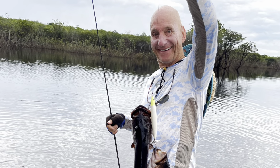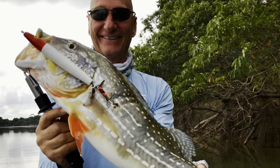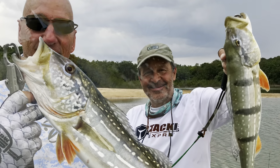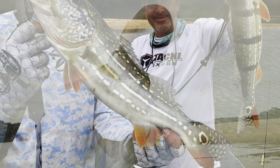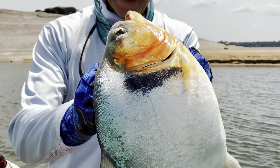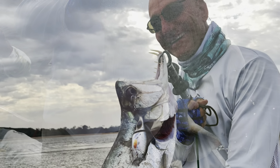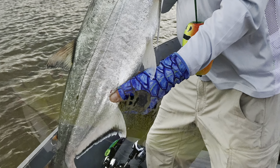They fight way above their weight class, and when it's on, look out. They'll smash big, noisy topwater lures that will send most bass running for cover. Throw in a dash of arowana, a teaspoon of piranha, and a cup of payara, or vampire fish, and you have the recipe for an exciting adventure.